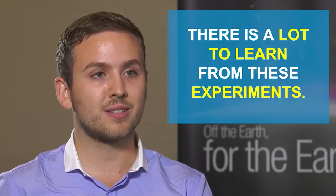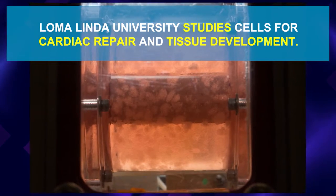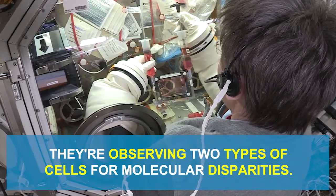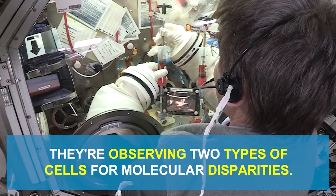from these experiments. So the Kearns-Yonker Laboratory has been studying cardiovascular progenitor cells for a while and using them for cardiac repair and developing biologically active tissues. We'll be looking at disparities in the response of cells obtained from neonatal patients versus adult patients, and how that disparity exists at a molecular level.